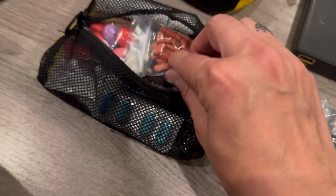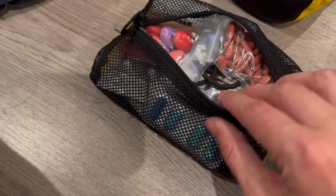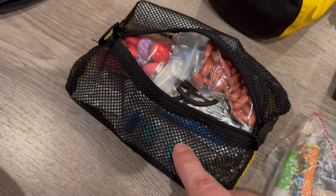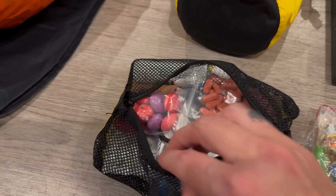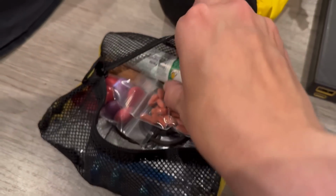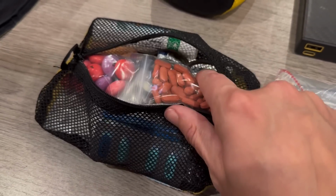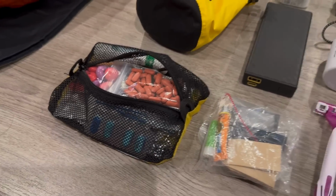I got my ibuprofen, some Tums, tweezers, mini tweezers. I've got backup water treatment tablets, Imodium, some Midol, some Claritin, anti-itch balm, some Leukotape, nail clippers, hair ties, band-aids, ointments, things like that.